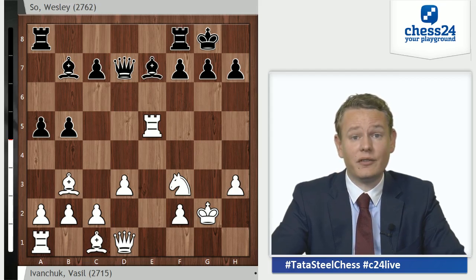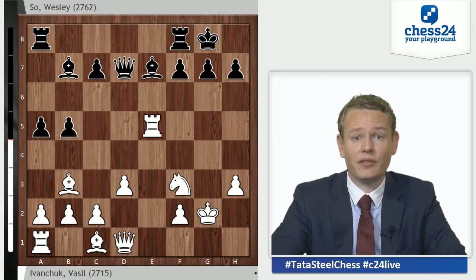And a very easy win for Wesley So, who keeps climbing up the standings, is now on 5.5 out of 8 and passes Vasil Ivanchuk.